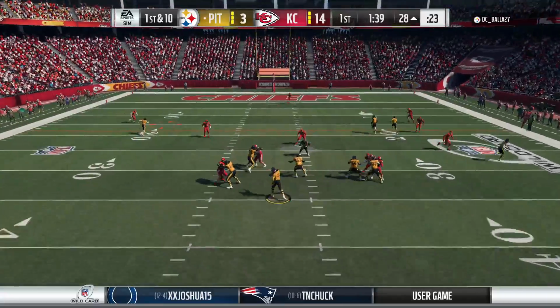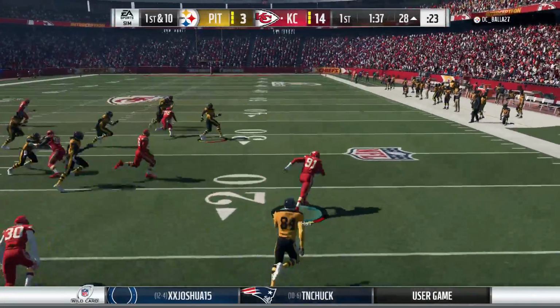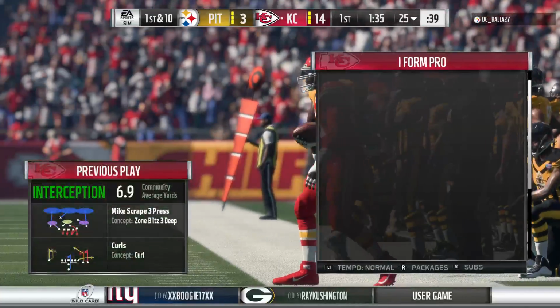Now Roethlisberger on 1st down. Into a double team, and it's intercepted. Picked off by the linebacker, Tamahali. And the return will stop right around the 25.